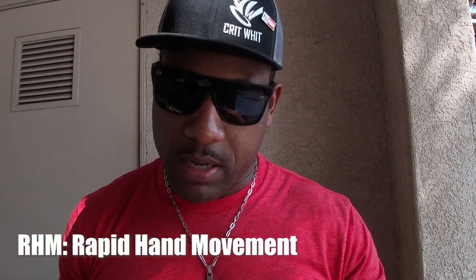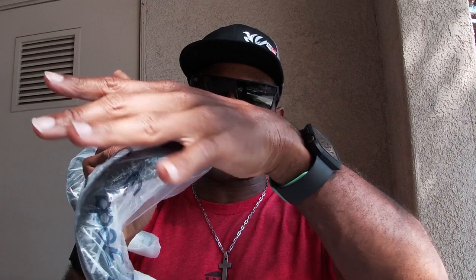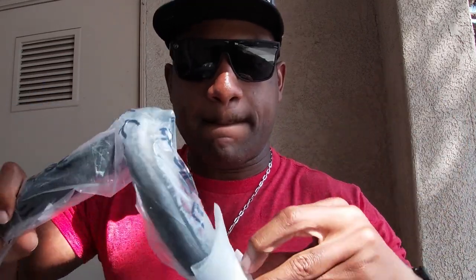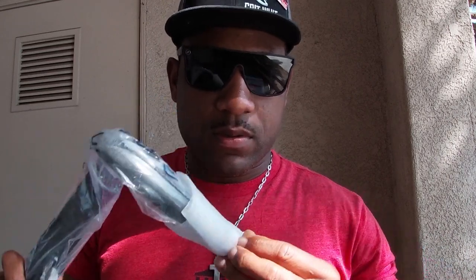And here we go. With Deda Elementi, they are known for what's called RHM, which stands for rapid hand movement, meaning that going from here to here is shallow so that you can adjust your hands from here to here to here and back here without it being an extremely long drop. So let's get this right open. Pretty much I had opened the box, but I didn't take off any packaging because I wanted to share the experience with you all.